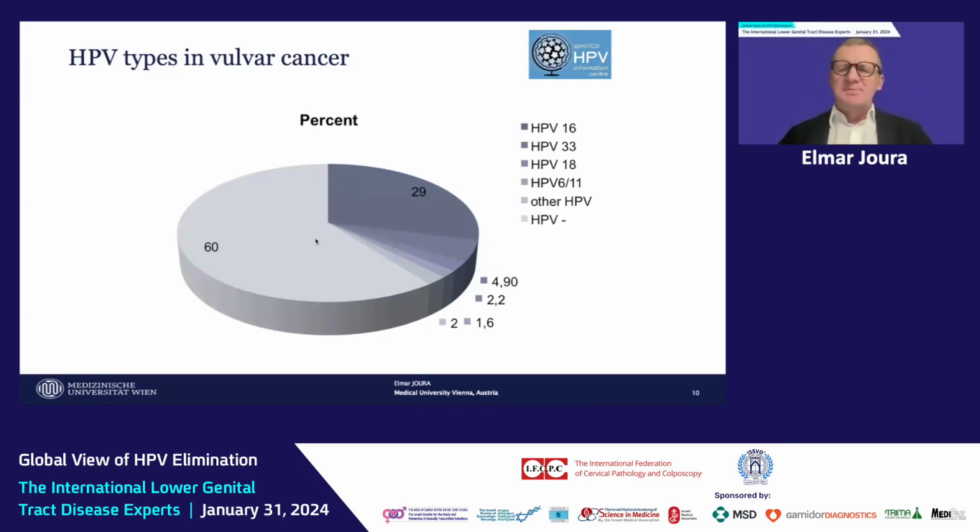looking at HPV 16 and the other types causing the cancer. We can see that almost all the types can be prevented by the vaccine. The majority of vulvar cancer is still HPV negative, but in those being HPV positive, HPV 16 is again by far the most dominant type, followed by HPV 33.